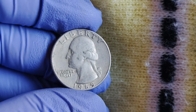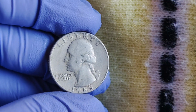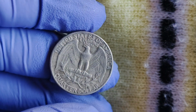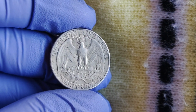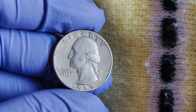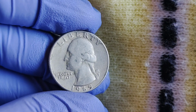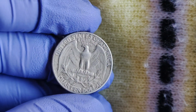Second, the edge. The clad version shows a two-tone edge, copper and nickel. The silver transition error shows a clean, pure silver edge all the way around. Third, the sound. Strike it gently on wood. The tone is bright, ringing, crisp. If you've ever heard silver before, you'll know. Fourth, the color. Silver has a specific glow, a soft brightness the clad coins cannot mimic. It's subtle, but unmistakable. And finally, always verify authenticity through a reputable grading company.